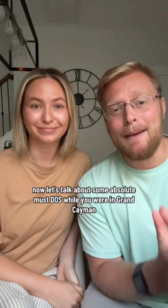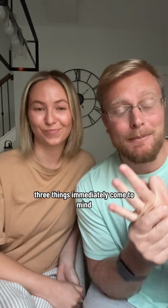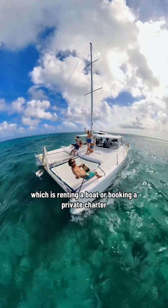Now let's talk about some absolute must-dos while you are in Grand Cayman. 3 things immediately come to mind, and you can actually accomplish all of them by doing the first, which is renting a boat or booking a private charter.